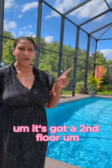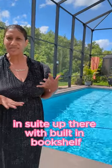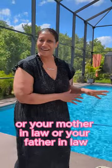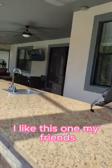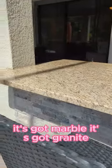It's got a second floor master with another in-suite up there with built-in bookshelf. So you have a whole other area to tuck your in-laws away, or your mother-in-law, or your father-in-law, or your kid that just won't go away, or your kid that won't graduate. I like this one, my friends. And it's got stone all the way in the front. It's got marble. It's got granite.